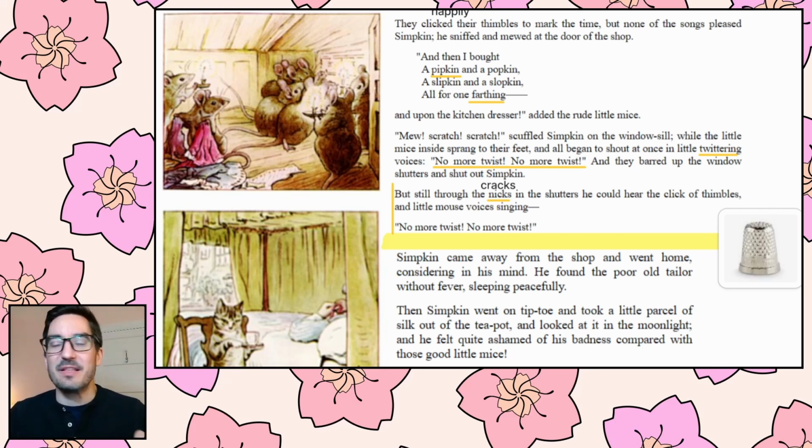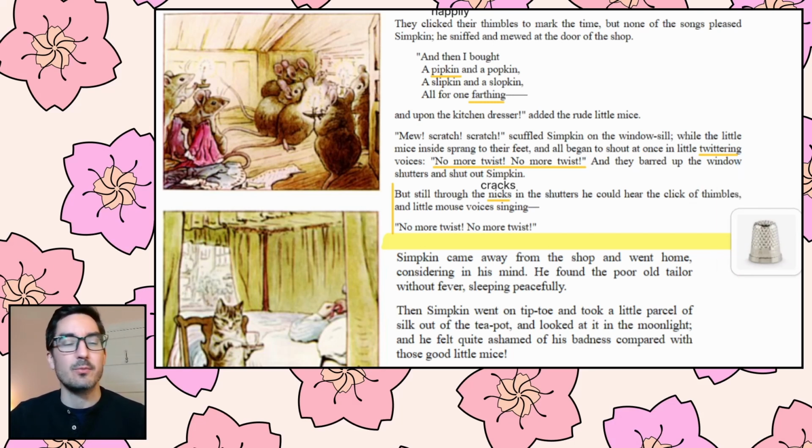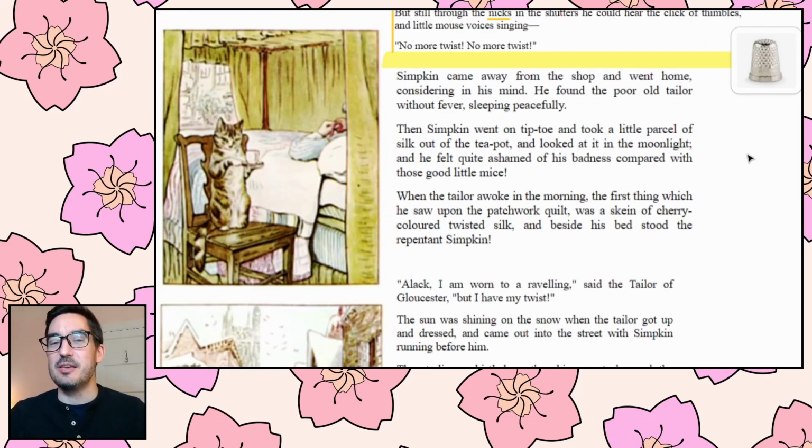And so Simpkin, listening through the window, can hear the thimbles clicking, click, click, click, click, as they tap their thimbles together when they're sewing. And little mouse voices singing, "No more twist, no more twist." So the mice are in the workshop working by themselves, and Simpkin can't get to them. So Simpkin gives up. He goes home. I love this picture of Simpkin. It's very cute. The cat is sitting next to the bed drinking tea. Very funny.